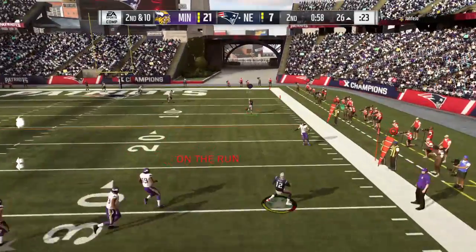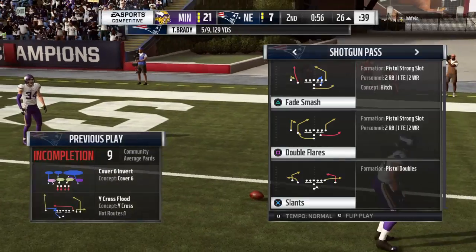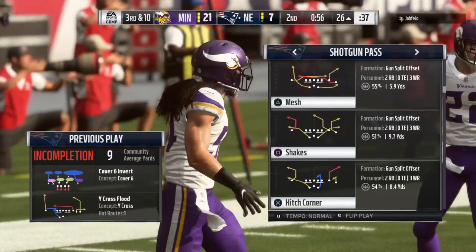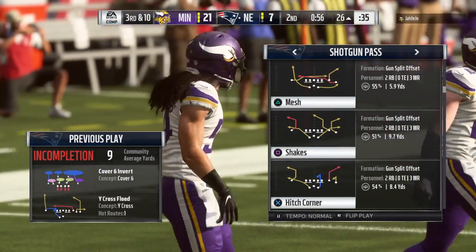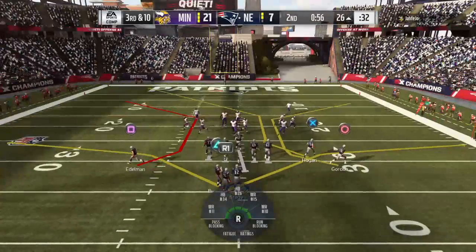Now he's forced out right. Oh, no, he didn't. That'll stop the clock here with just under a minute to play in the first half. The wideout, Chris Hogan, the intended receiver. Third down here.